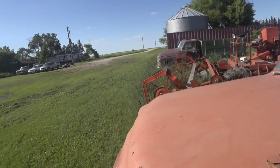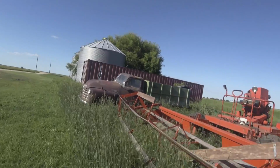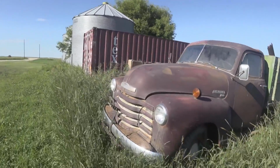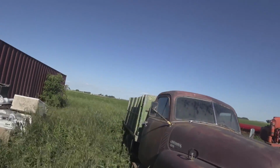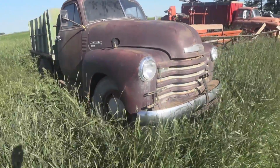There's another old Chevrolet, what's that, the 1430 Chevrolet. Look at this, eh? Grill all in nice shape, glass all in nice shape, windows in nice shape. I think the keys are still in all these buggers here. Fire these bad boys up, take them for a rip. Anyways, let's go poking around, see what else we can find here.